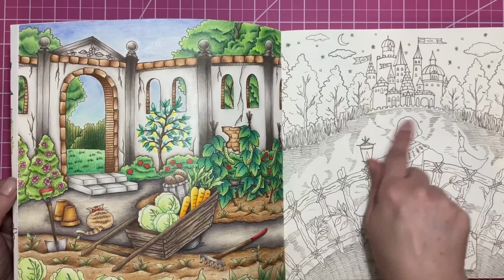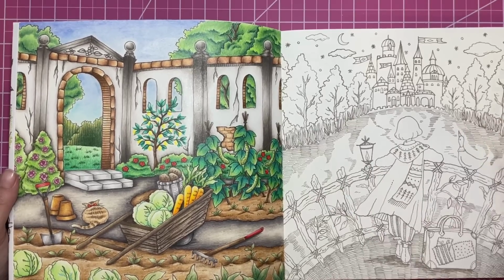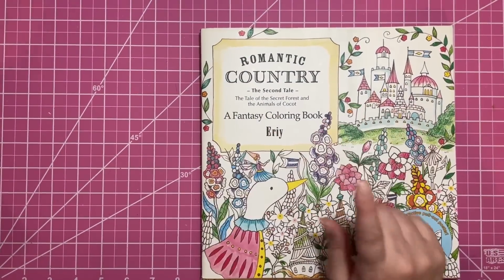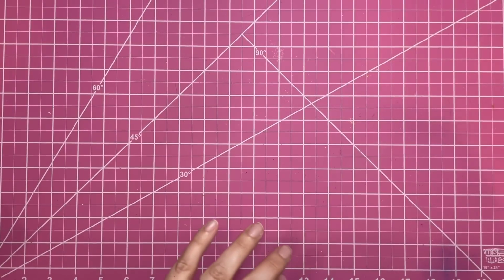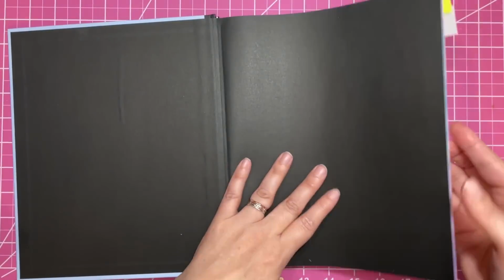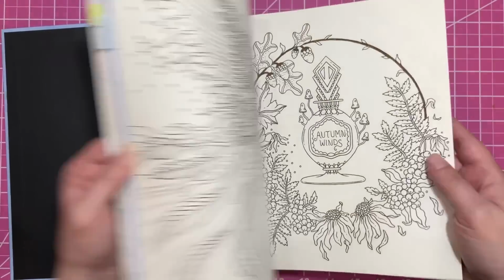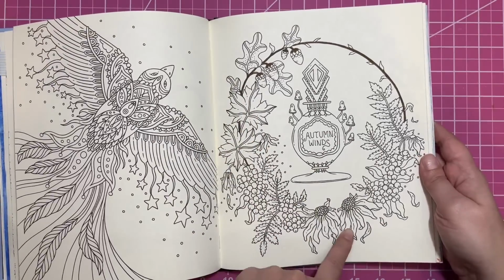That one's a maybe. I always get really nervous when I try to do reflections though. So I don't know how that would go, but I really love this page. So any of my Romantic Country books I'll probably be pulling out, but I knew I had some pumpkins in this one, so I wanted to count those. Then other books that I know for sure that I'll be coloring in this fall, I don't know if I have any pumpkins in this one though. Seasons by Hannah Carlson. She has several pages. There are four sections in the book. Each section is started with these really pretty wreaths.